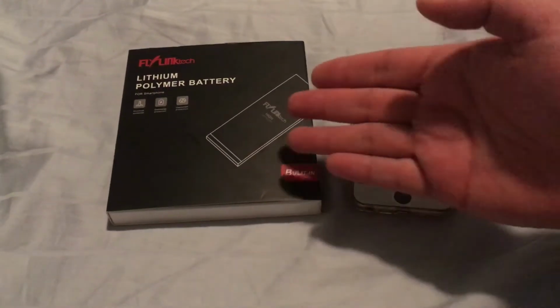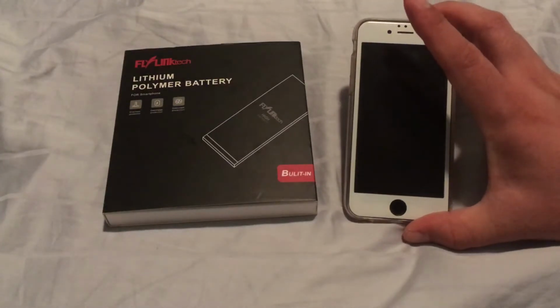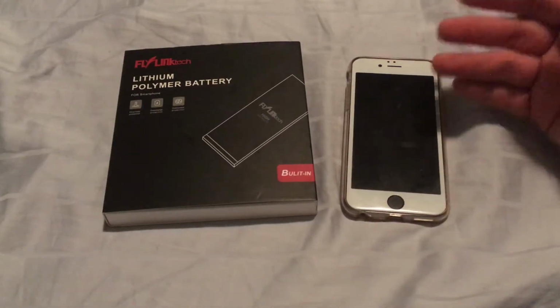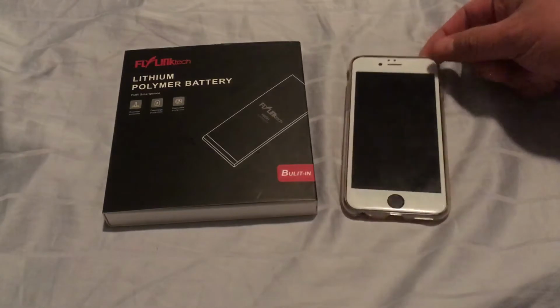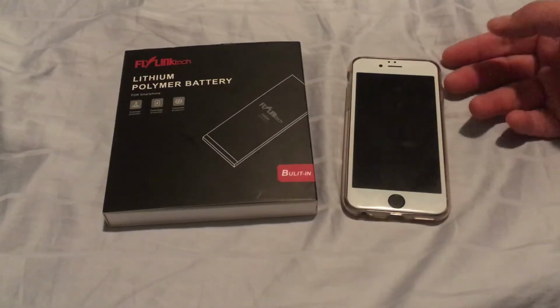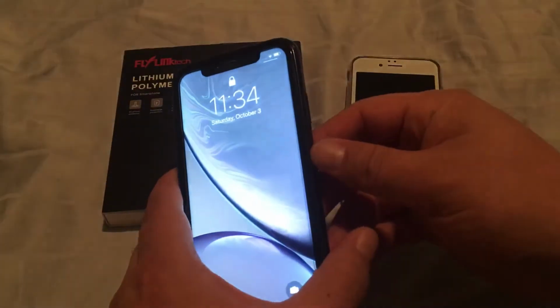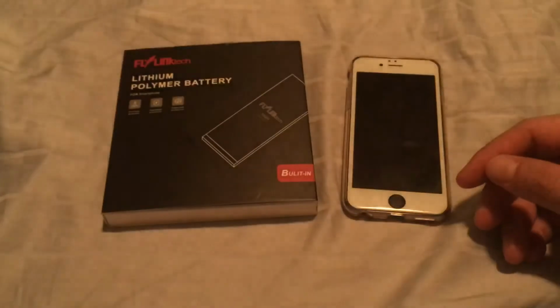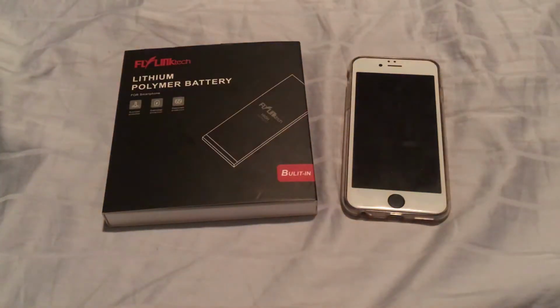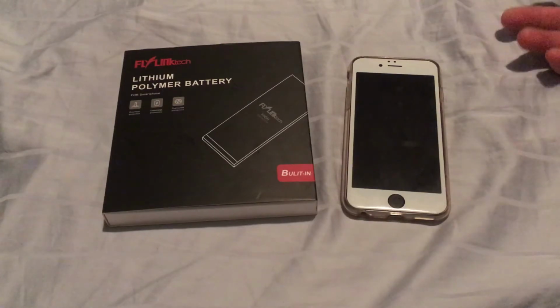I just replaced my iPhone 6s battery. This is from circa 2015, maybe 2017. I don't know because this is a 32 gigabyte model. But if you don't want to waste money on a new phone, this is a slightly newer iPhone XR, which costs a few $100s, and the new iPhone 11, soon to be iPhone 12, will probably cost $700 to $1,000.